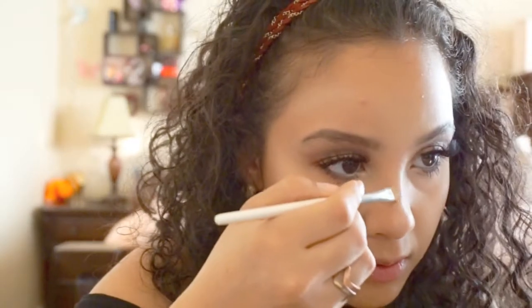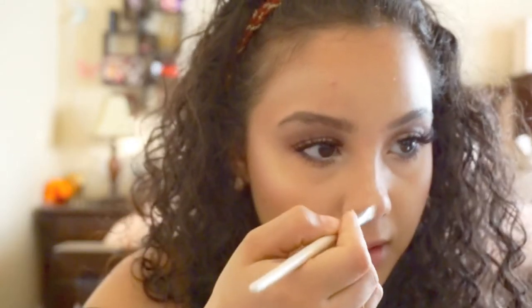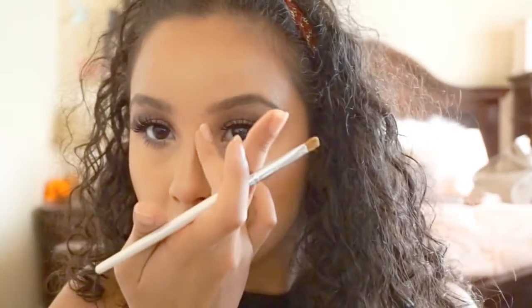I'm gonna use this brush right here. So I need to clean these brushes too. So the bridge, there you go. My tip. I also do my Cupid's bow.